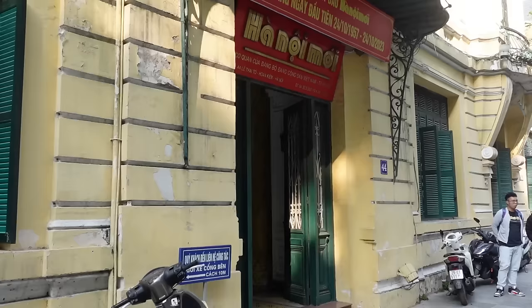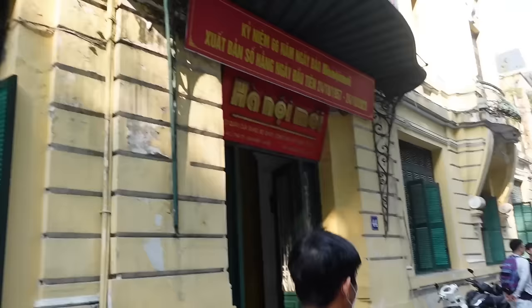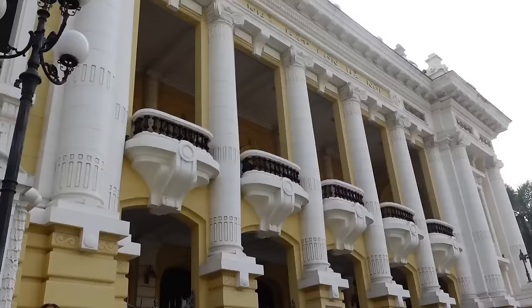This is our second destination. This is a newspaper building and famous to siya kasi, as you can see, very Instagrammable spot. We will just take photos here. Next stop is Vietnam Opera House.